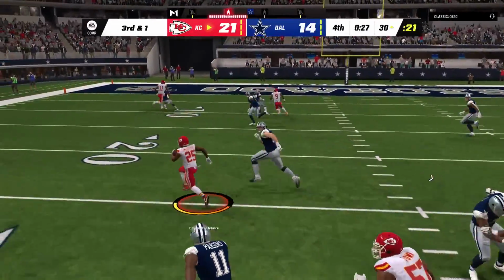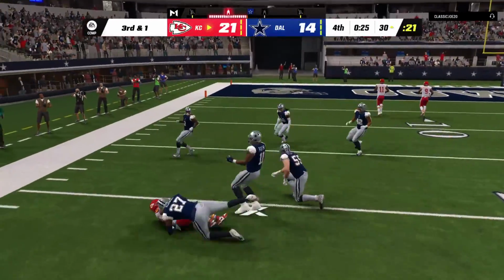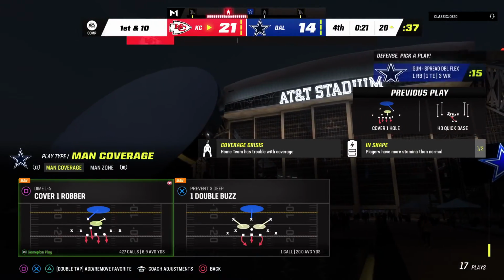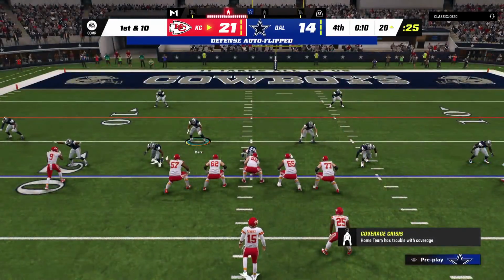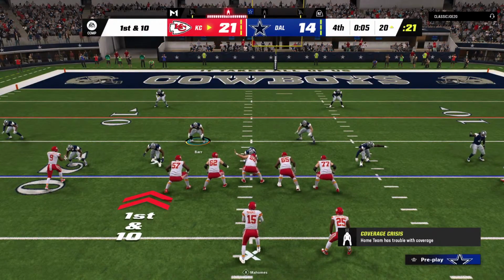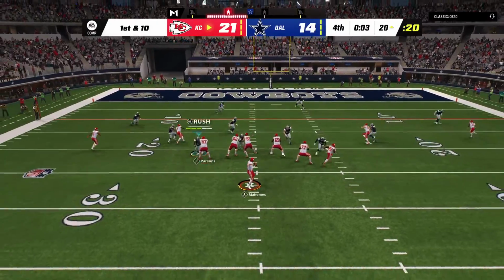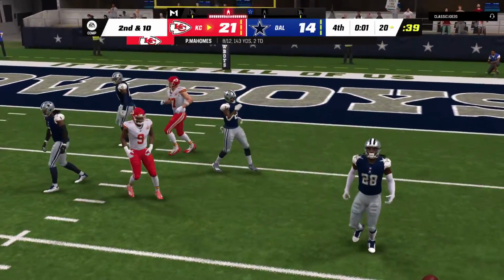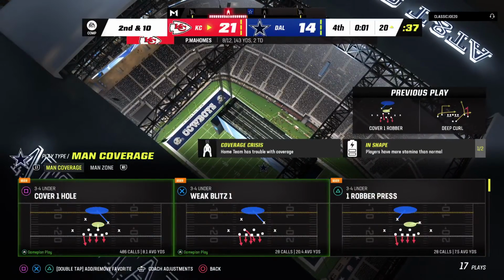They'll run here with Edwards-Helaire. And some room to roam now. And he is going to have the first down, and that is going to suck the life right out of this crowd. Interesting, Mahomes wants to throw it. And this will be incomplete. 1 second left to go.